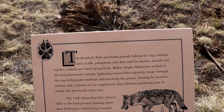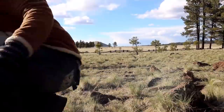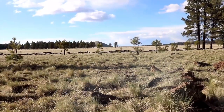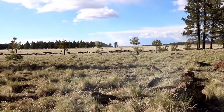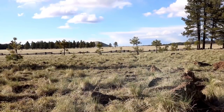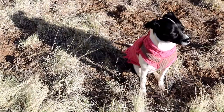The Kendrick Park grassland provided habitat for large animals such as elk, pronghorn, and deer, and for smaller animals like coyotes, rodents, and seed-eating birds. Before the Anglo-Americans settled in the mid-19th century, lightning caused fires regularly sweeping through this area, killing pine seedlings and renewing the grass. Grazing by domestic animals and centuries of fire suppression have allowed ponderosa pine to invade this previously open area. The 1969 Horseshoe Fire charred hills in the background, burning more than 8,650 acres before being brought under control.